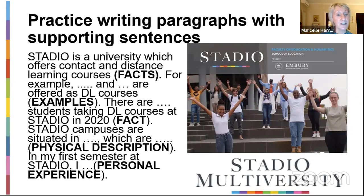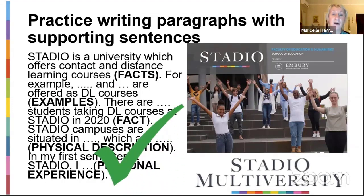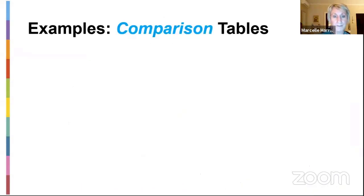Stadio campuses are situated in Montana, which is in Pretoria, Tshwane. That's a physical description. In my first semester at Stadio, I enjoyed PGCE. So that's your personal experience. In this way, you've got a lovely little paragraph, and you've just used those different aspects to develop your paragraph.